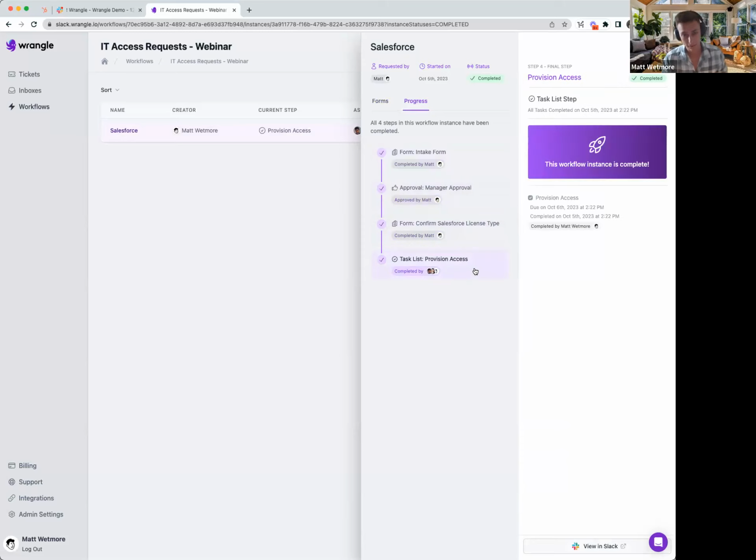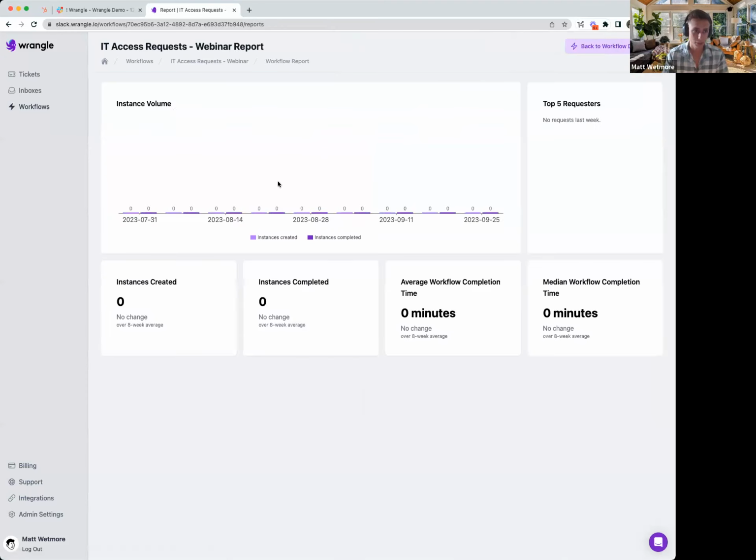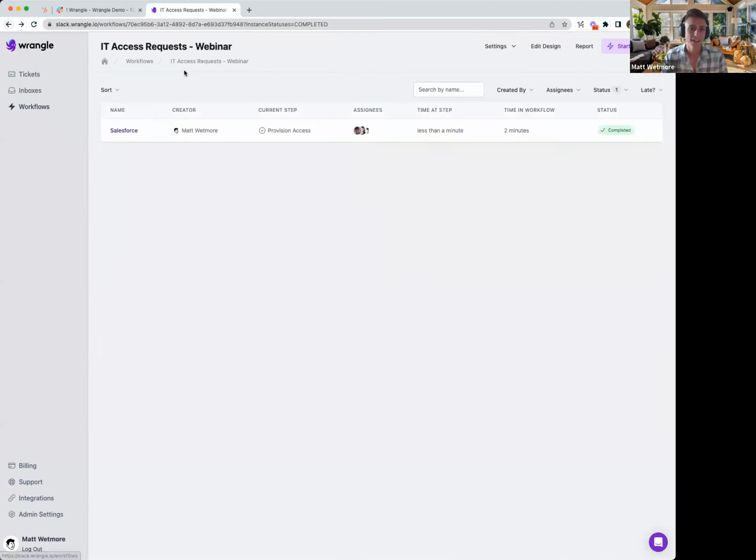So this is great for this exact example for IT access requests, going back through when you're doing data security or logs or reporting to really see a full list of things and who took action, who did not. And again, just like with tickets, you do get reporting. This is a bad example to show because we only have done one, but that would show up there.